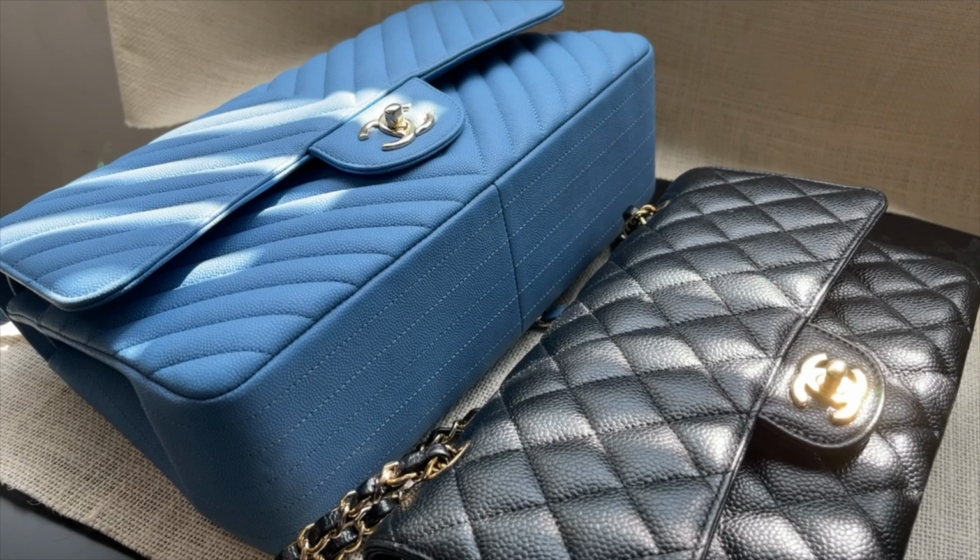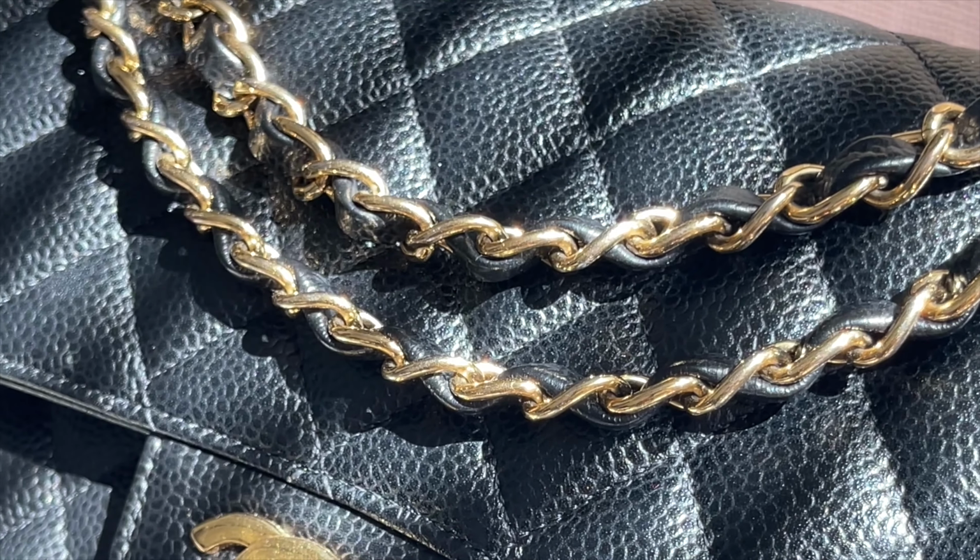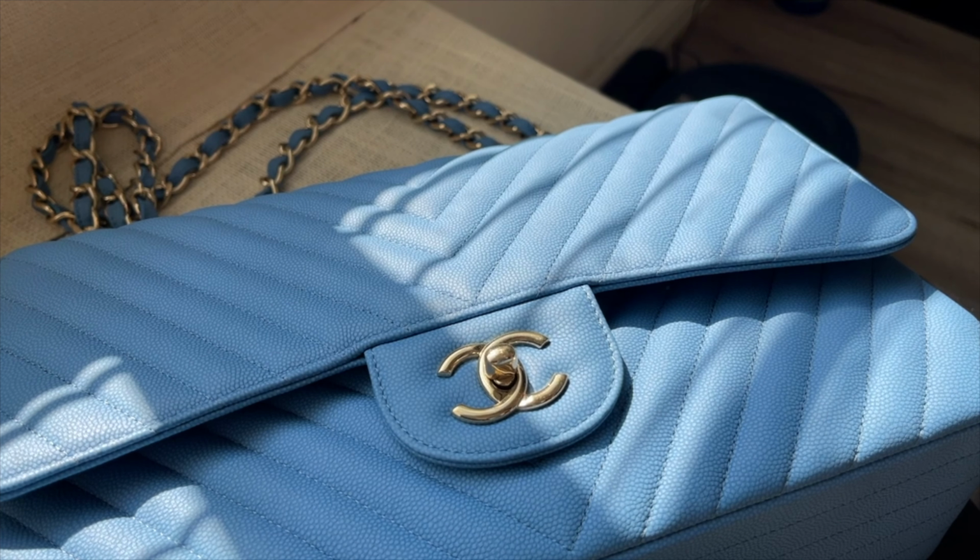The leather finish of this beauty is matte, which means that it doesn't have any shine to the bag at all. When we compare it to other flaps with a shiny leather finish, the shiny finish flaps have a noticeable gleam to them, whereas the matte leather doesn't.